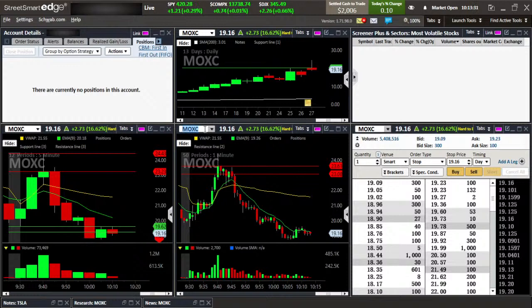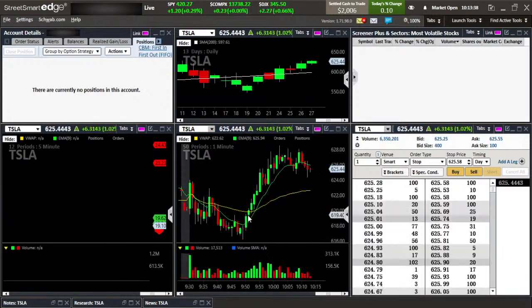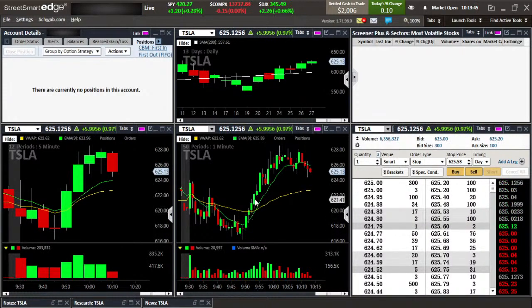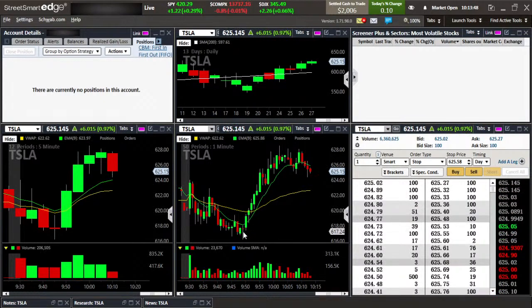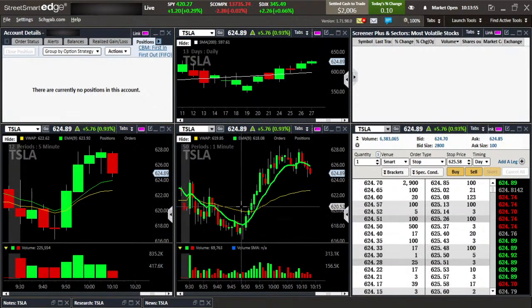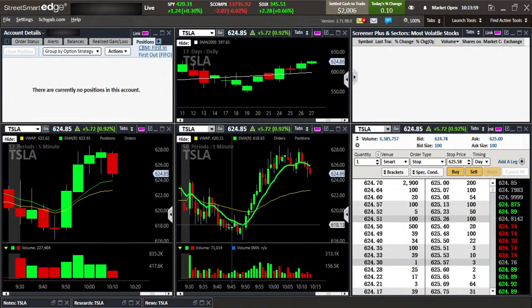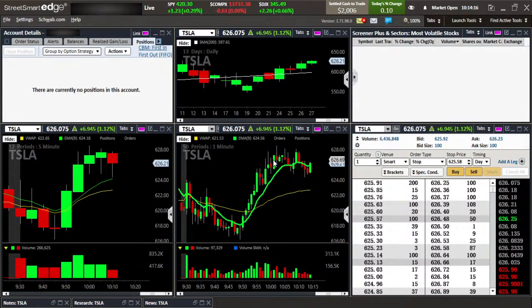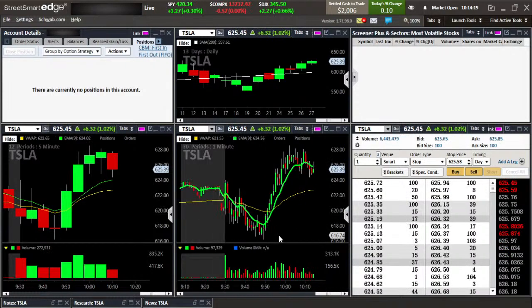There's got to be some more attention on the higher floats or the larger caps. Tesla took a bounce here from the 617, crunched all the way up. That's insane. So if I took 2 shares of this, how much movement is that? 618 all the way up here to the 26. Was that like $10? Yeah, that's about 20 something dollars on 2 shares, but I wouldn't waste my capital on that.